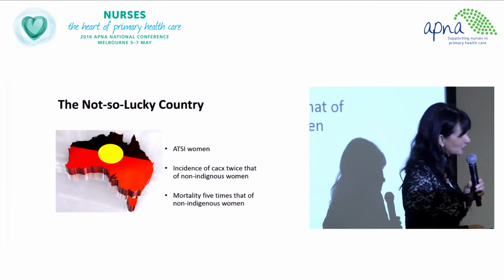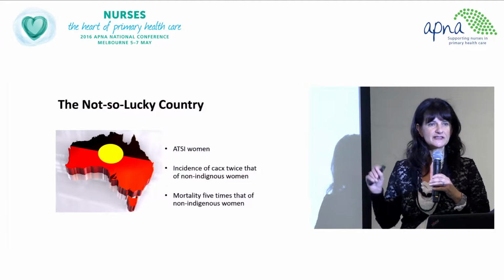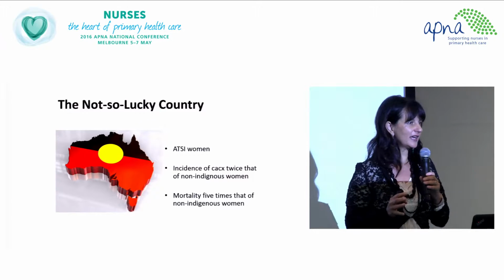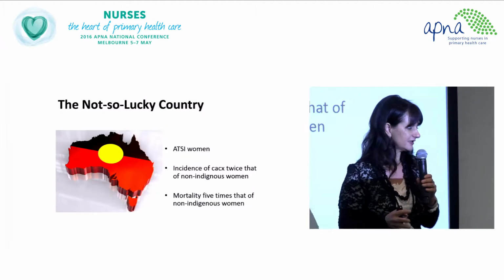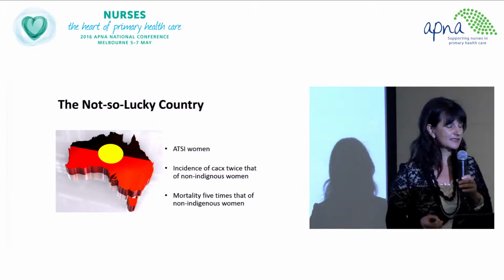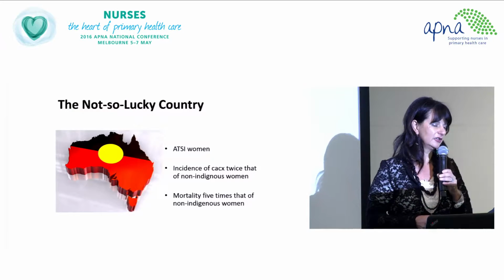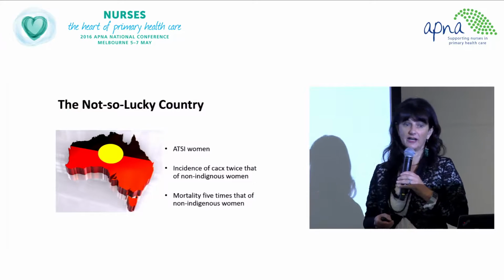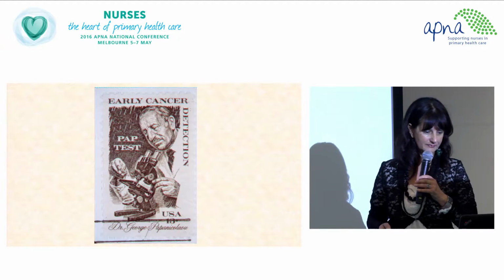There is, of course, a flip side to this, and Sandy's already alluded to it: a not-so-lucky country as well, where we know that, almost certainly due to poor access and under-screening, our Aboriginal and Torres Strait Islander women have an incidence of cervical cancer, as Sandy's already shown you, at least twice that of non-Indigenous women, and a mortality rate probably up to 5 times higher. So we must keep that in mind as well.